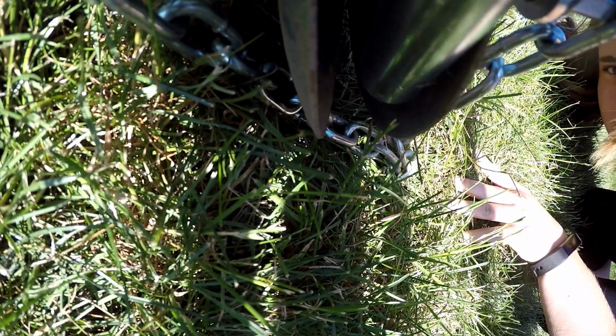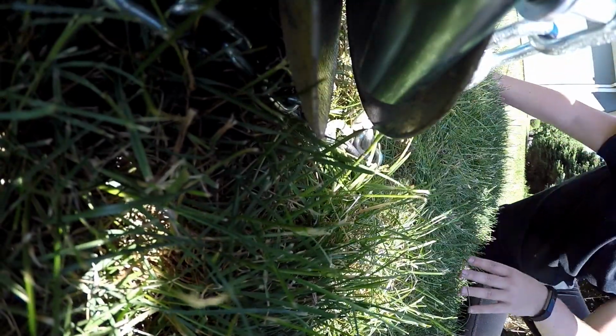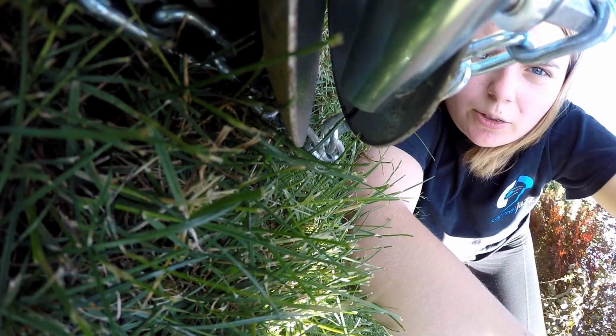Can you lean it a little more? I still can't see it. You should see a flasher. It's all the way up. I can't see it because of the case. Yep, recording. Okay.